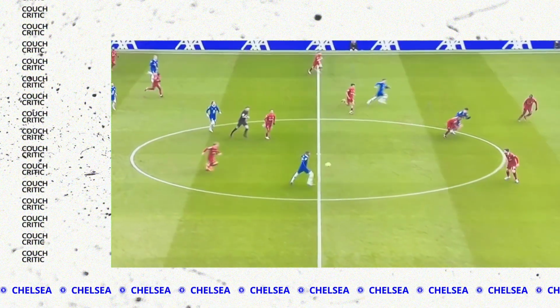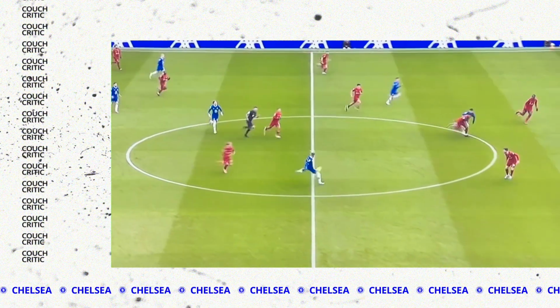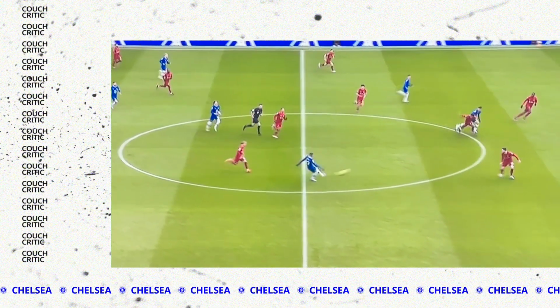You know, they love to press up the pitch, they love to condense it and make it hard for you to play through them. But at the same time, they play such a high line. They're very susceptible to direct balls in behind, and with a little bit more pace in our attacking three or attacking two, I think that Chelsea would have had all sorts of opportunities to score goals today.